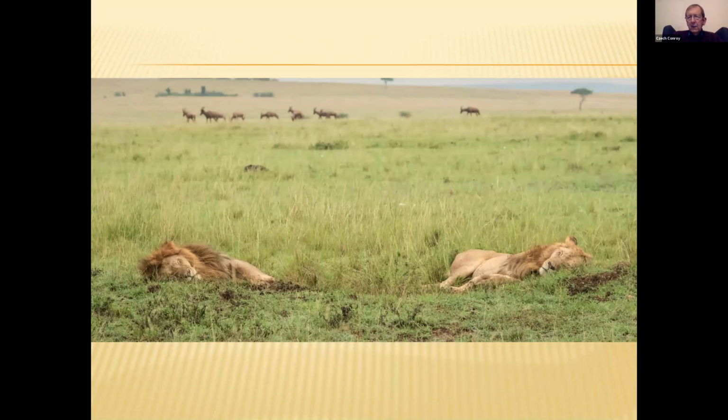And here are 2 males. Older males usually associate with 1 or 2 other males rather than being on their own like that young one we saw earlier. So two old mature males there having a sleep.